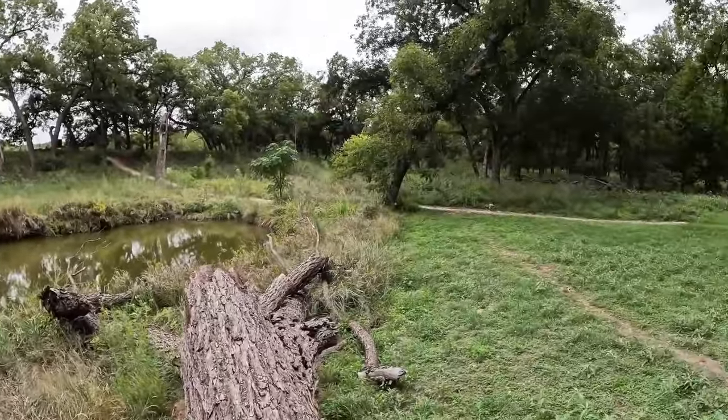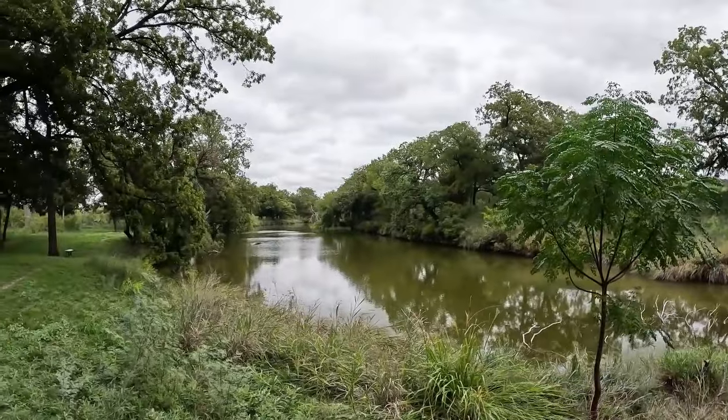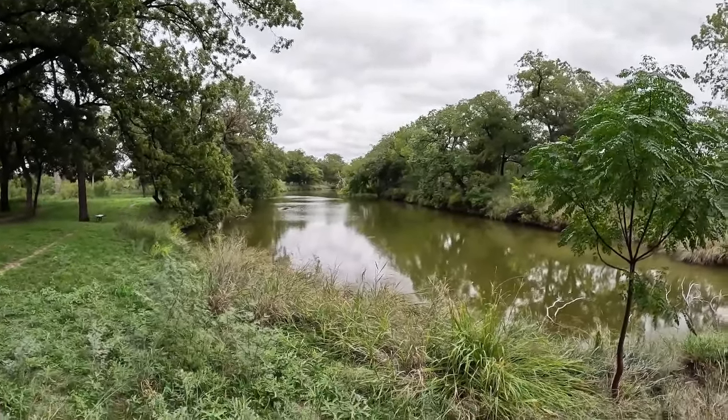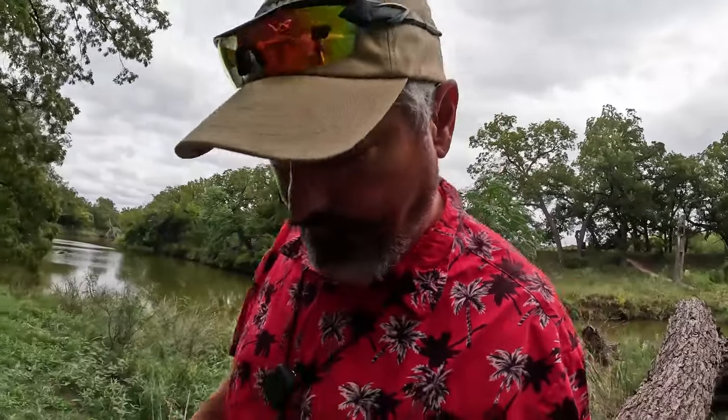It is called Buck Lake. It's down here in the pecan bottoms. And you can come down here and fish. Bring a kayak. It's called Buck Lake because the family that was ranching this land, farming this land, they were the Bucks.